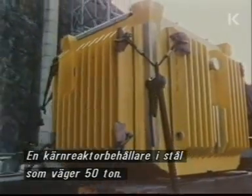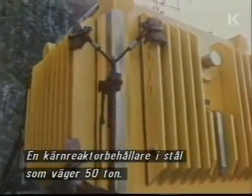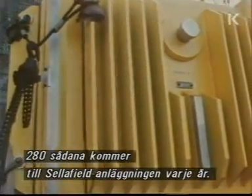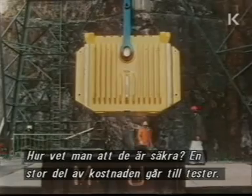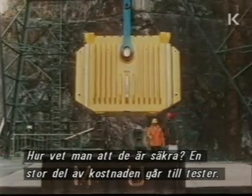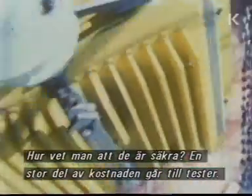A nuclear flask forged from solid steel and weighing 50 tons. 280 of these arrive at the Sellafield reprocessing plant every year. And how do they know they're safe? Well, much of the £500,000 cost of each one is spent in testing.